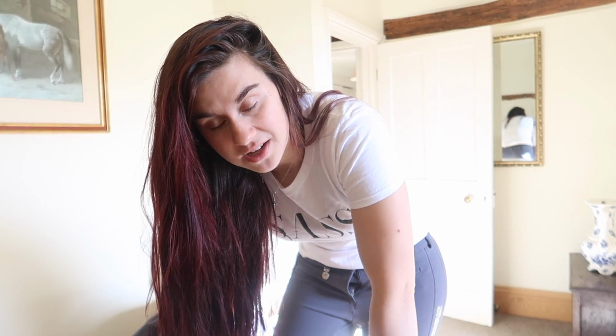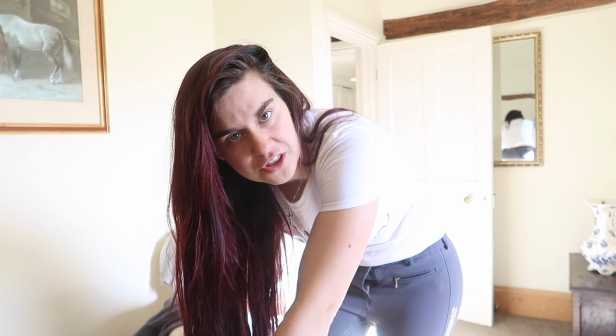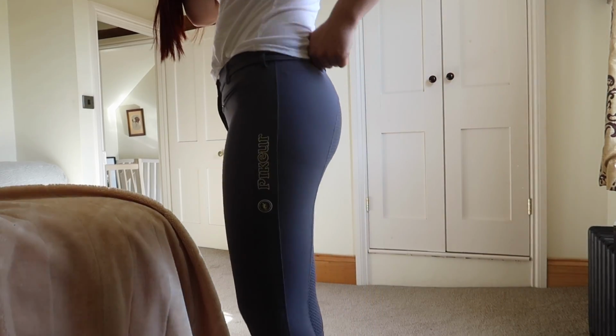Me and my mum share them as well, so sometimes it's like a fight for the jodhpurs. So here is the first pair.